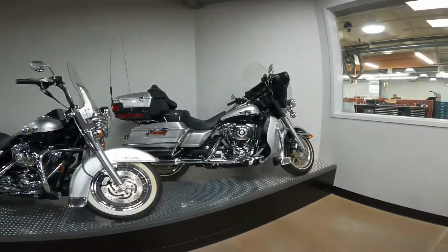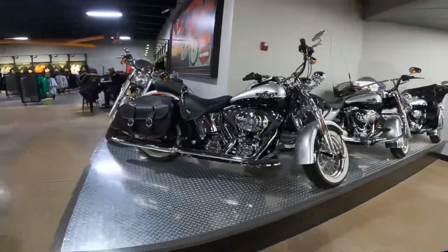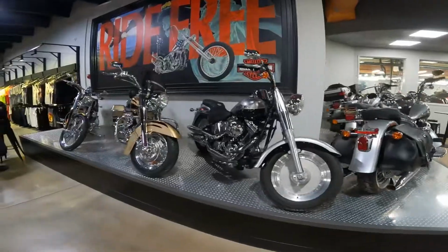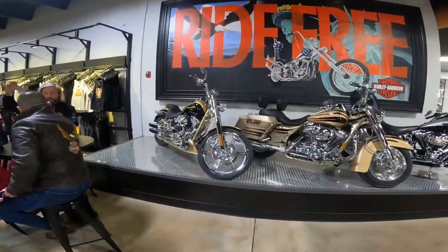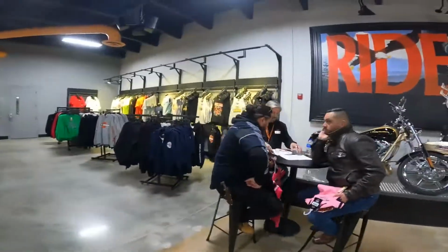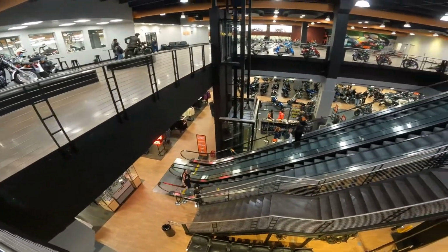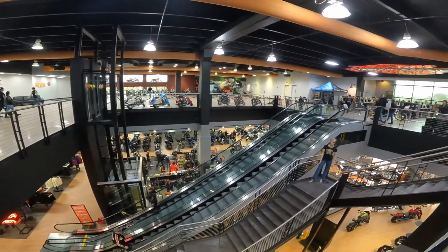Down over here, we have more Harleys. What's going on, man? So as I said earlier, if you come here, this is going to be a full experience. Now if you look from the second floor, you're going to see the escalators. This is incredible.